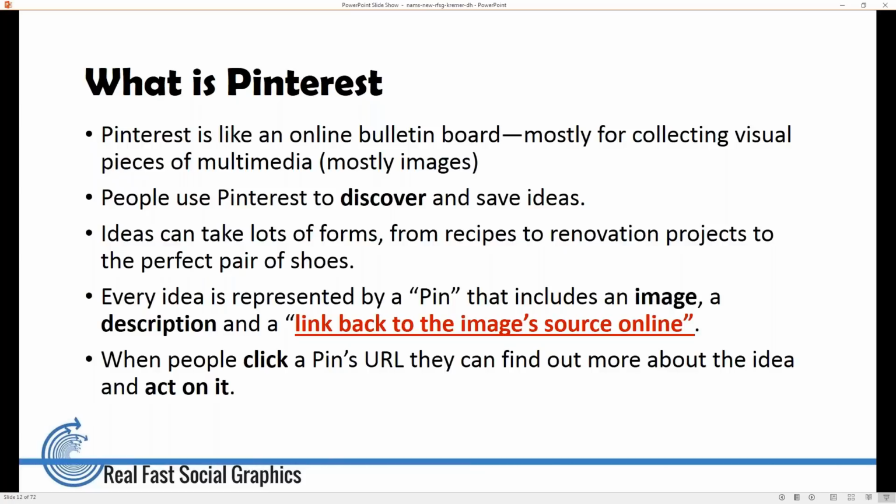Now, here's the other cool thing about it. Every idea is represented by a pin. Now, you might be saying, well, what's a pin, Daniel? Well, when I say the word pin, I really want you to think image. An image is a pin is an image. All right. So that's the really crucial thing to understand, because this is an image-based social platform, it's a lot of fun to interact with. It's a lot of fun to look at. And that's one of the reasons why people love it so much.